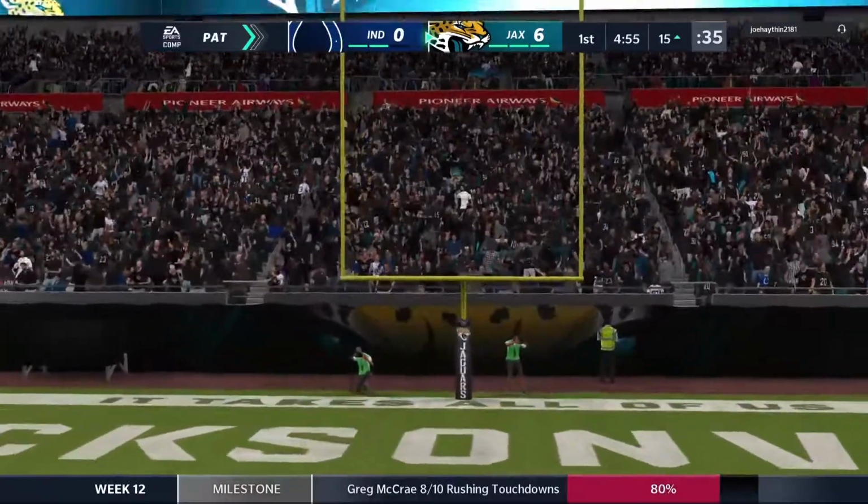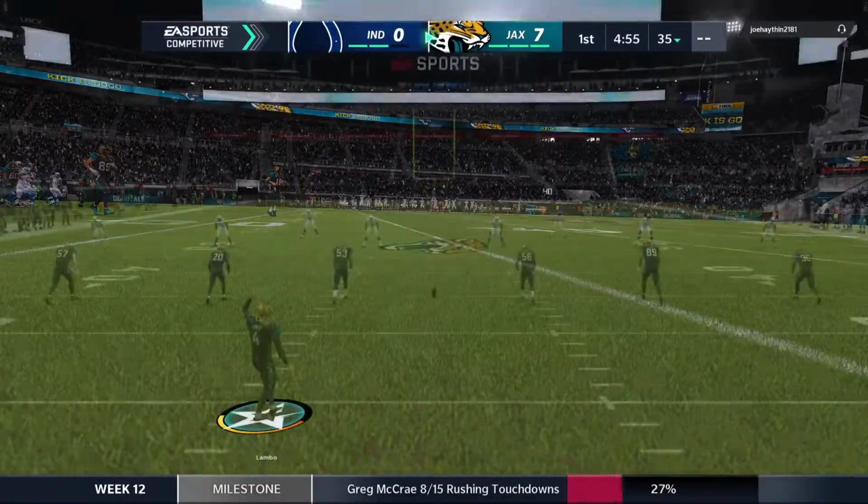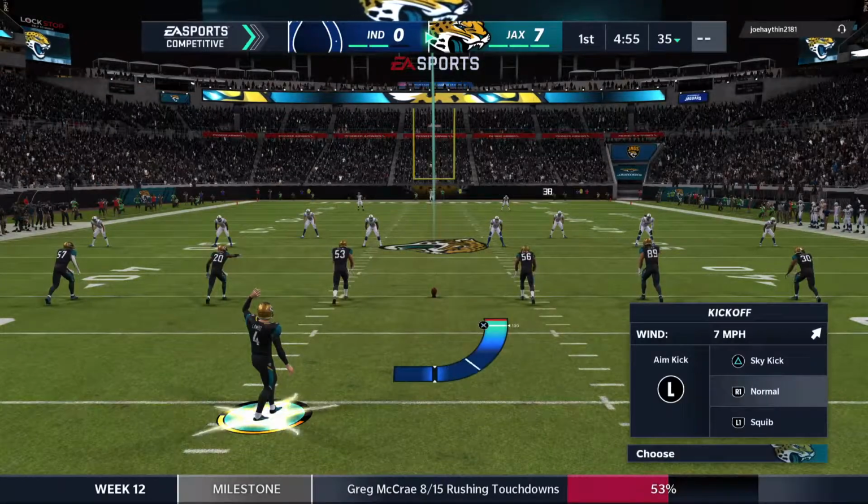And this is up and good. The score now 7-0 Jaguars. That's the score. Jaguars 7, Colts nothing.